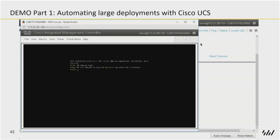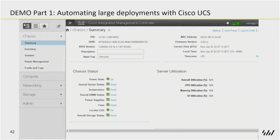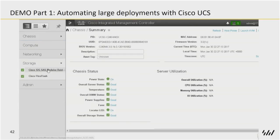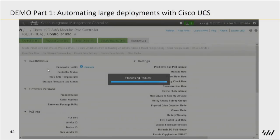Here's the HTML5 KVM. All the knobs and wheels that you need to connect virtual media. If you're going to actually install from an ISO remotely, you have the ability to do that. You can mount media through the KVM. You can also mount media directly from the IMC. If you've got local ISOs near the IMC, have the IMC mount them directly. This management tab on the left kind of centralizes all the major functions. We're going to look at the storage. So we've got a 12G SAS RAID controller on this system.